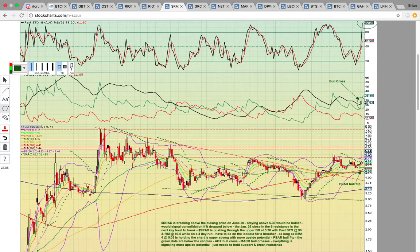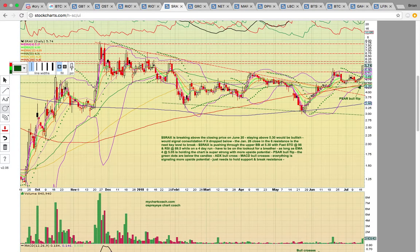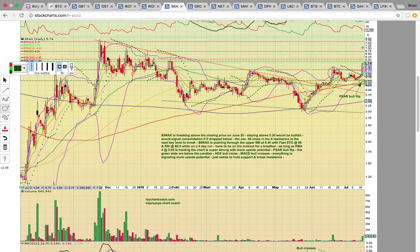And notice this big bull cross here on ADX, the green line crossing the black line, plus DI above ADX. Today there was a bullish close above high close horizontal resistance. That was the closing price here on the 20th. And so that close above resistance is signaling more upside potential. Notice how that was the key level to break.